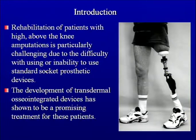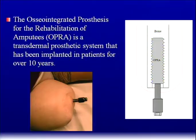We know that the rehabilitation of patients with high above-the-knee amputations is particularly challenging due to the difficulty or inability of using standard socket prostheses, and that the development of these transdermal osteointegrated devices has shown to be promising treatments for these patients. And this is the prosthesis. It's called OPRA. It's a transdermal prosthetic system that has been implanted in patients for, I think, over 10 years now.